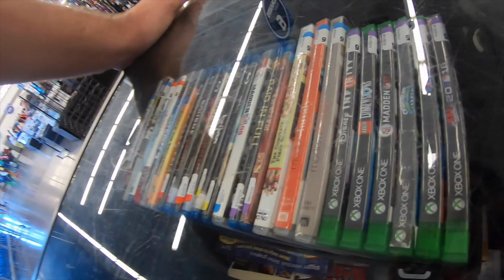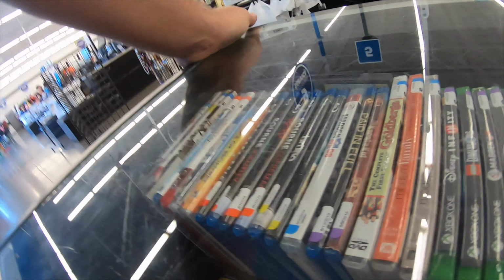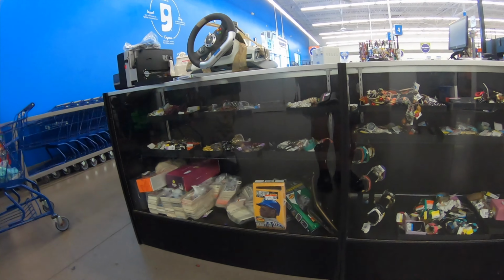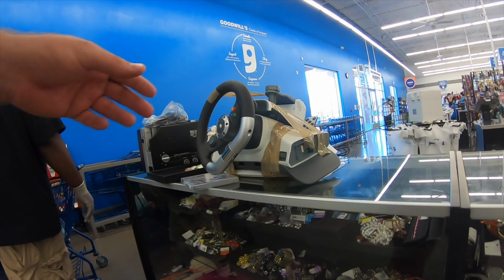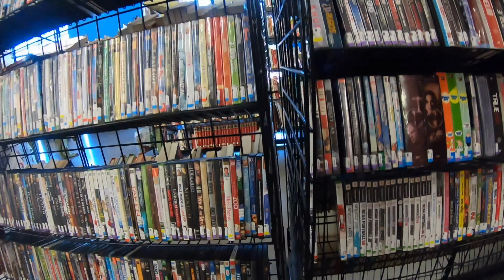There's a couple systems in this lockbox and a whole bunch of video games. Always surprised to see anything Xbox One. I believe there's a Wii in there as well as an Xbox 360. And over here on top of this lockbox, there's an Xbox 360 steering wheel setup, and it's just wrapped with tape.